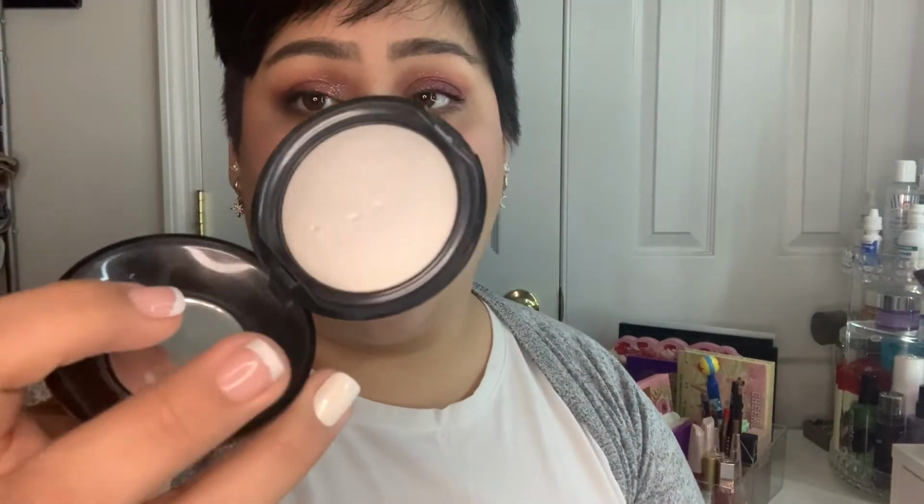Next powder that I discovered this year, which I fell in love with, is the Pat McGrath Skin Fetish Sublime Perfecting Powders. I have two. I have the shade Light and I have the shade Medium. I'm going to show you the back real quick just so you guys can see it. No joke, I use these a lot, especially the shade Light. You'll see these do have a dome. This one's gone. This is no longer a dome.